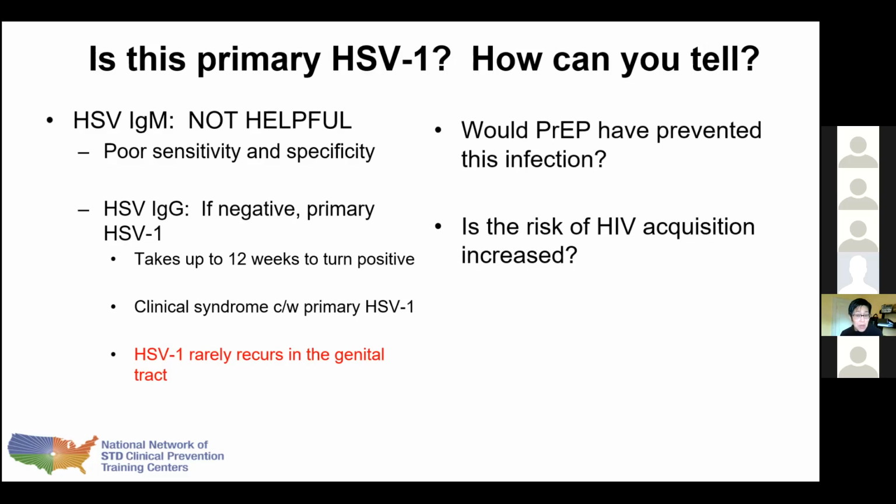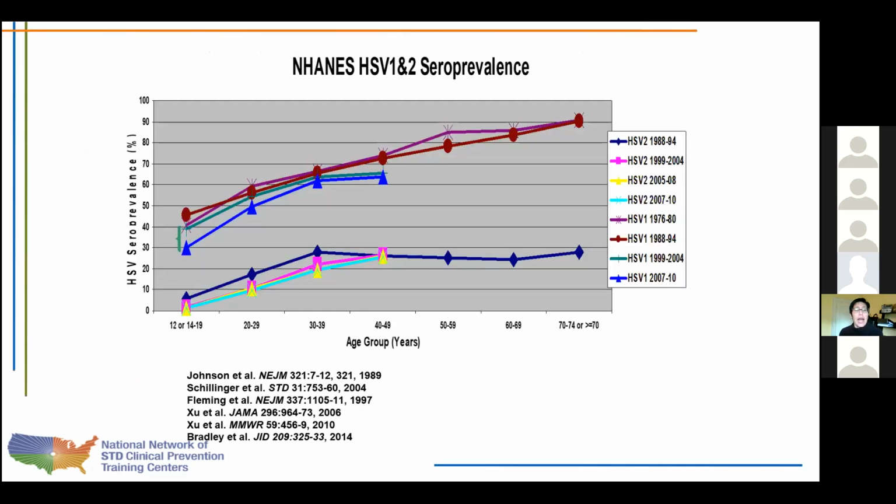Is this person's risk of HIV acquisition increased? Yes, yes, yes. Any genital ulcer disease increases it. And to go along with what one of you mentioned, why these bloodstream titers are so unhelpful: by the time you get to your 5th decade of life, upwards of 70, 80, 90% of the American population has antibodies, if properly measured, to herpes 1. For herpes 2, by the time you get to your 3rd or 4th decade, 25, 30% of the American population has positivity.